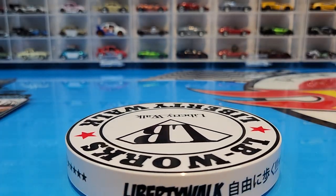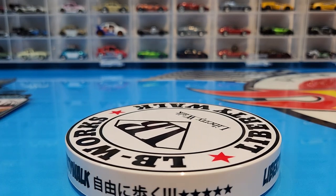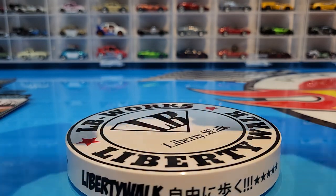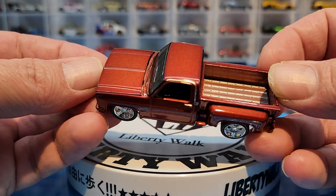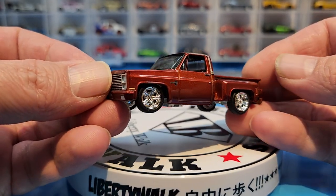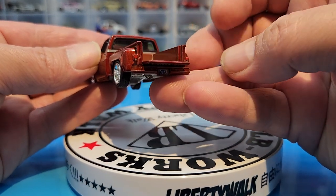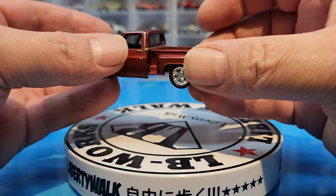Now, I wouldn't have bought another Silverado. Honestly, it wasn't in my plans. But when I saw that this one had the mags and had this pretty special color on it, I figured, oh yeah, this is a definite must. And I don't have a lot of step sides in my collection, which is pretty cool. But look at this beautiful, beautiful burnt orange. That is seriously nice. Front detail is amazing. On this one we do have the opening back, and it opens perfectly and closes perfectly. Hood.